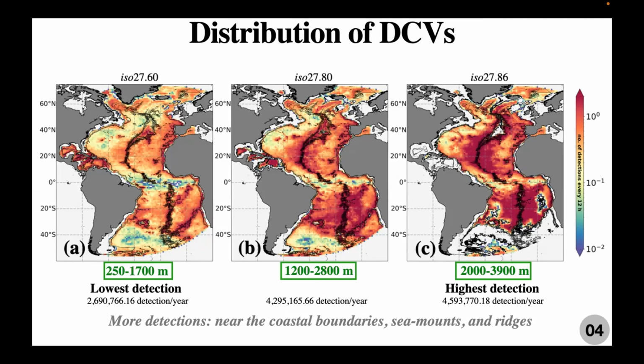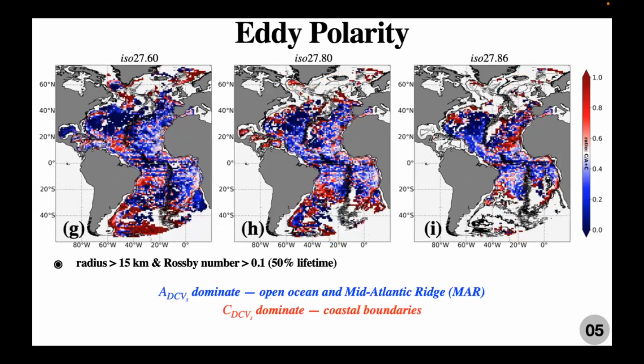And what's more interesting, when we look at the eddy polarity, is the ratio between cyclones and anticyclones, over the sum of anticyclones and cyclones. And here, first of all, I have only shown the ratio for the tracks which have a radius greater than 15 kilometers and a Rossby number greater than 0.1. And that has to match the criteria for at least 50% of their lifetime.